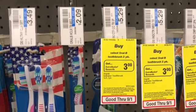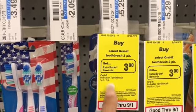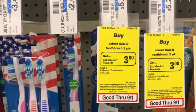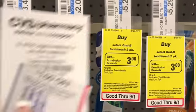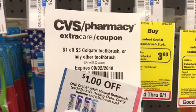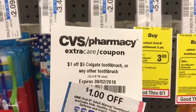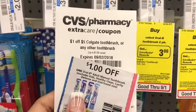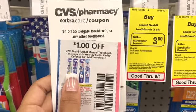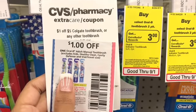Alright, friends, so the next deal is going to be on the Oral-B toothbrushes. As you can see, when you buy one, you get a $3 extra buck back. You can do this deal twice if you would like. It's up to you. Coupons I'm going to be using, I have a $1 off 5 Colgate toothbrush or any other toothbrush, meaning it does not have to be Colgate. This CRT printed for me. And then in today's inserts, I have a $1 off coupon right here for Oral-B.